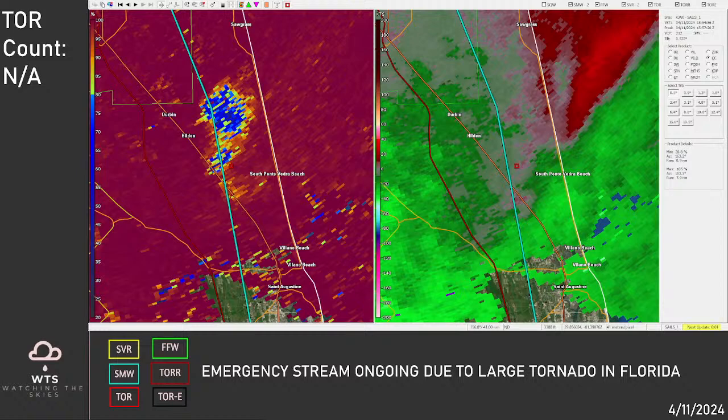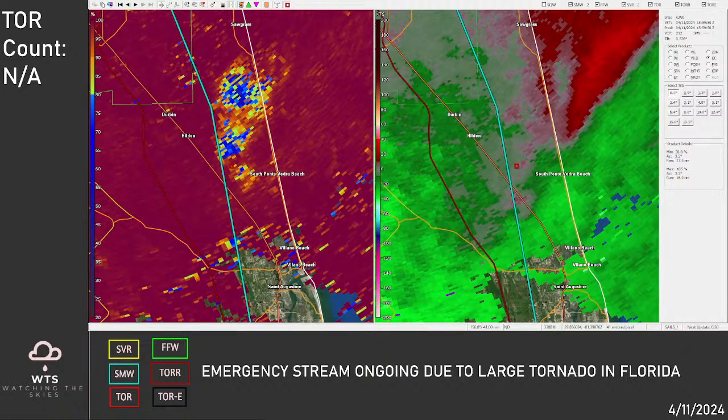Now we're going to start to switch to a mode where we're trying to get information out of that tornado that has just happened. It's important to mention that there is also a 10% non-significant up in the Ohio Valley and part of the Midwest, but we're going to be mainly focused on the one to the south here, where we do have a 5% chance of tornadoes.